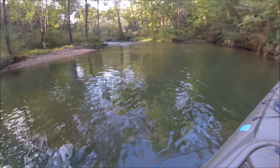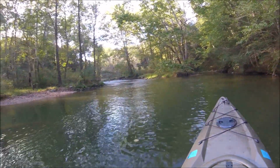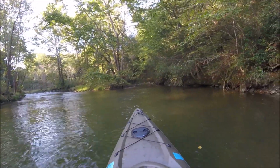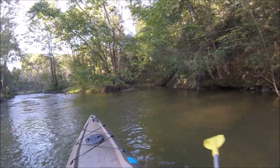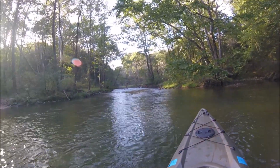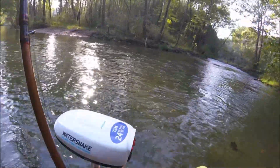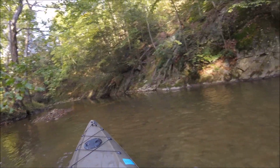Okay, I can see the big rocks on the bottom, and we're definitely getting into some much more fast flowing water. So that was the way I was gonna plan on going, to see if I could get all the way through. But I don't think we'll be able to. It's just sort of around this island. So let's see if we can do it. I'm going to go ahead and pull my motor up out of the water completely. We'll see if we can't paddle our way around it.